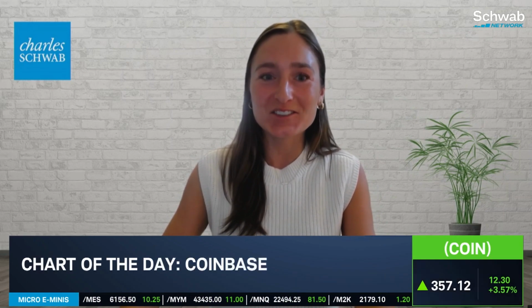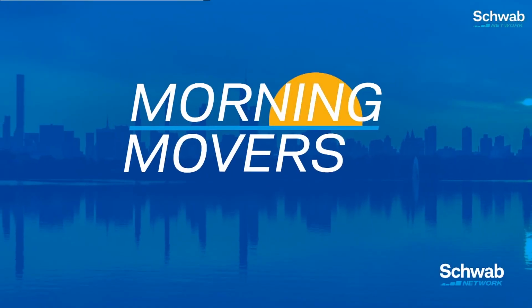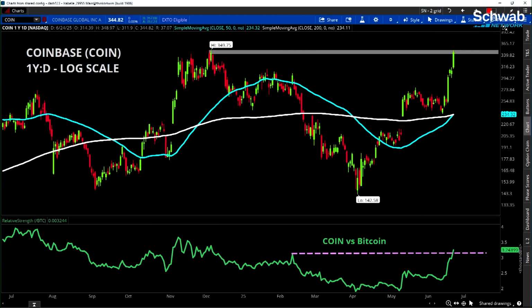So over the last year, Coin has had some choppy price action, but it's been forming a bullish basing pattern from those previous yearly highs to now yesterday's closing print near that $350 resistance. However, price is trading roughly $6 above this yearly resistance and making new yearly highs so far in the pre-market session. But of course, we all know the day session is the only one that matters.